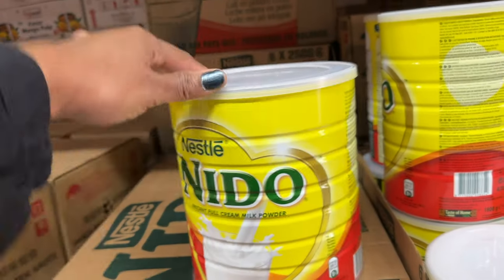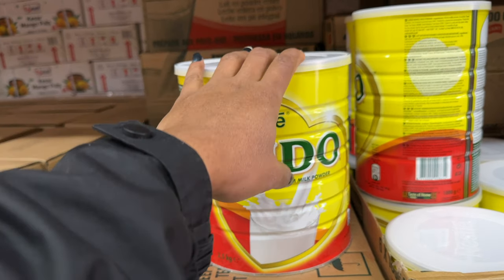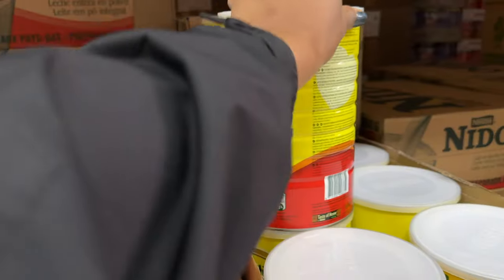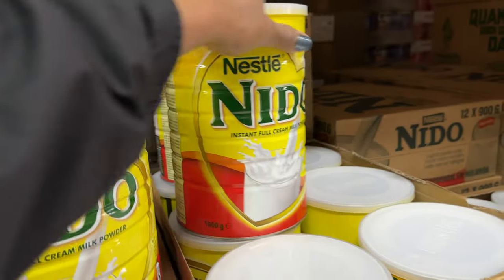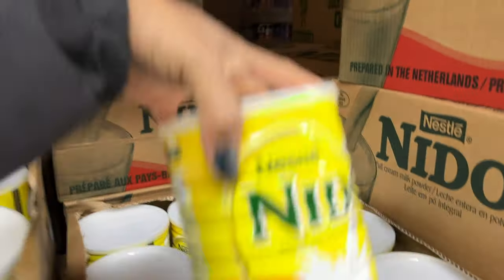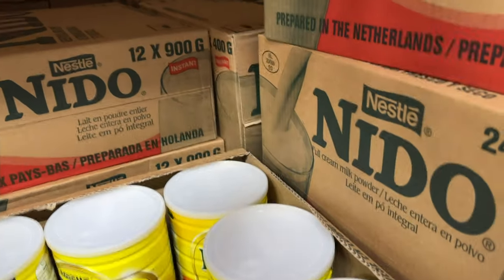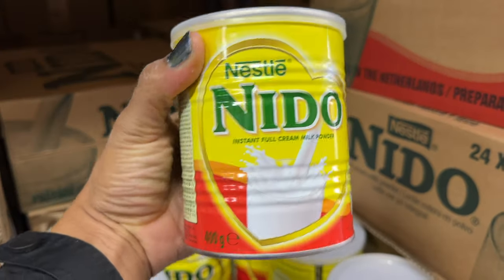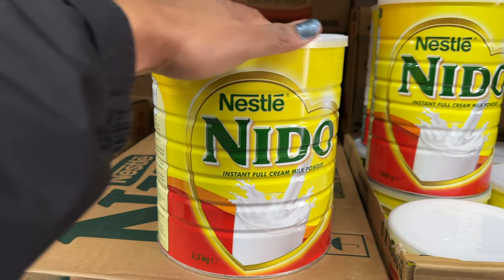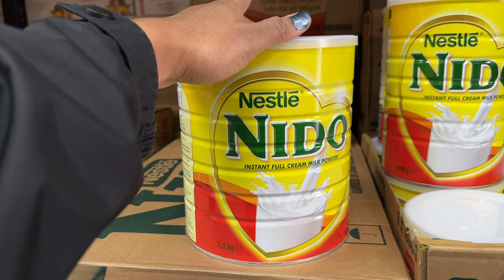Today I'm going to get my big tin of milk because that's what I always get, but the milk always comes in different sizes. You can also get a smaller size like this one or this one or even a tiny one like this one. But I always buy the 2.5 kg so that I don't have to come all the time.